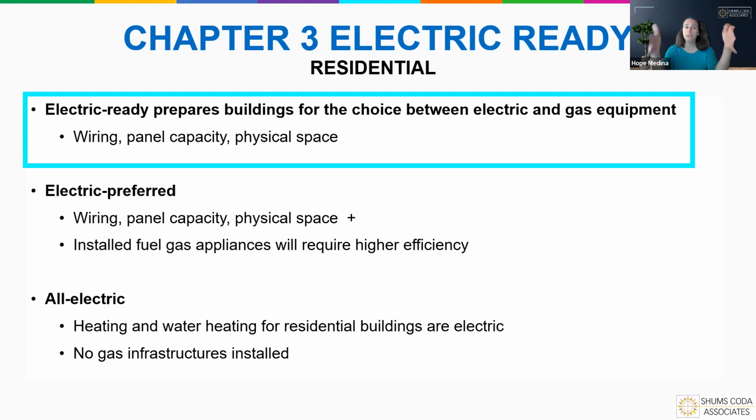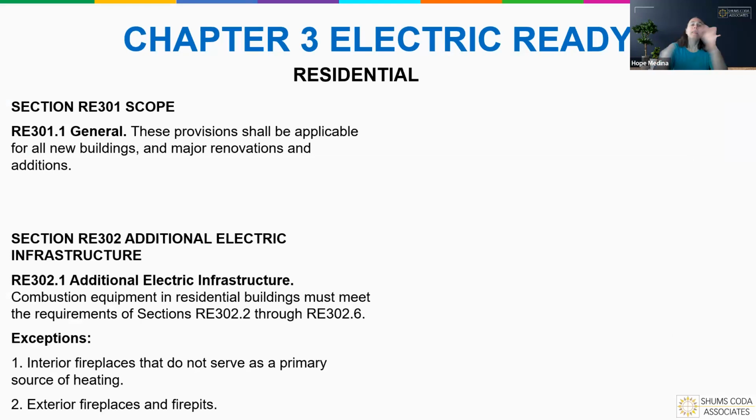And what we're going to look at is what the state is asking for, which is the electric ready, just the bare minimum, right? Just making sure that we're providing the opportunity that at some point down the road, they can move from that gas equipment to that electric equipment without having to rip out walls and all that fun stuff. So let's kind of dive into what it says.